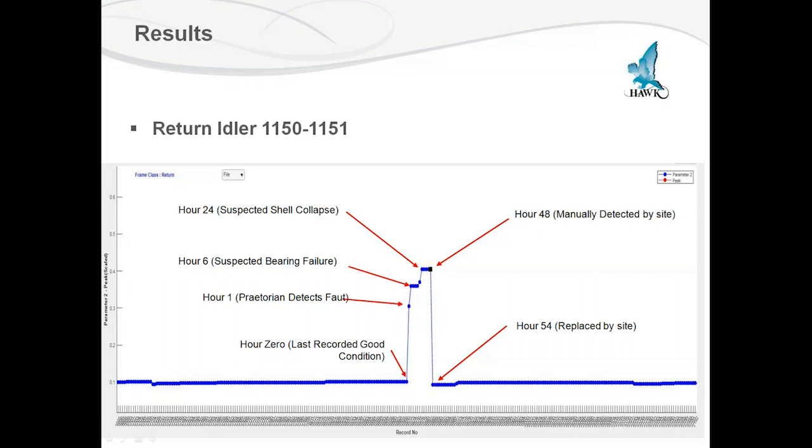The interesting thing about these two failures is they were detected at the same time by site. So one had been failing for days, and this one failed 48 hours before detection. So these were both picked up in that same inspection. This was during the "we will alert you and you confirm with us" situation.